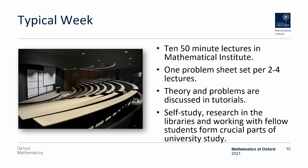In many ways, this is the point of higher education, that this guided study helps you break down these problems for yourself, but you've still got tuition as a safety net there for the things you don't actually quite understand at the end of the week. So you're going to have about 10 hours of lectures, you're going to have about 25 to 28 hours of self-study, and then the end of the process pretty much is with that tutorial.